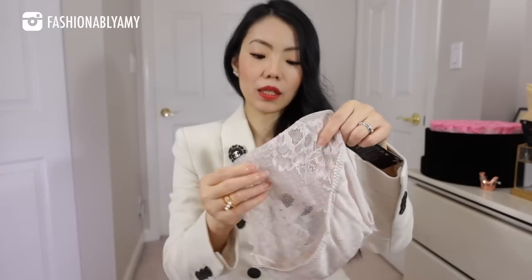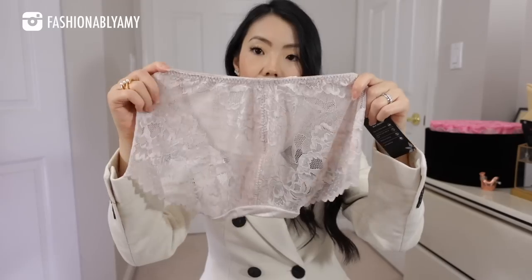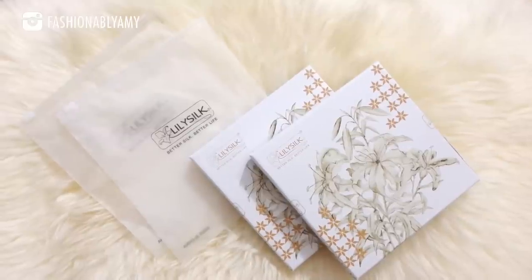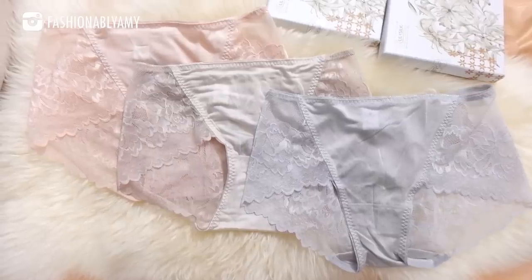I've also decided to try some underwear, and they come packaged in Ziploc bags like these. These are also lace detailed. That one was in a nude color, and then this one is in a salmon color as well as a gray color. So if you didn't know, Lily Silk not only makes clothing, but they also make underwear and sleepwear.